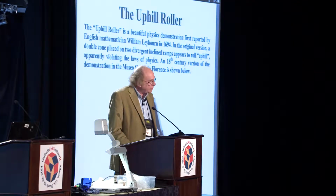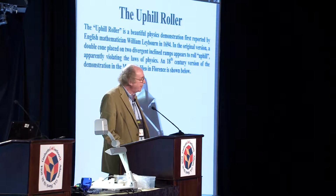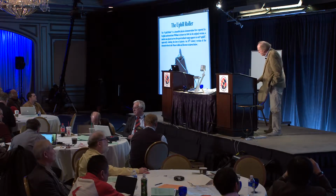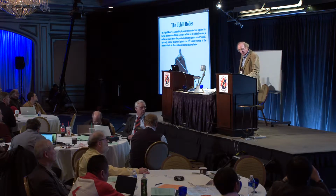This is a version of one that's in the Galileo Museum in Florence. It's a demonstration of physics devised by an obscure mathematician named William Leybourn, not long before Newton published the Principia in 1687. So this is a demo that's been around for 300 years. What could you possibly have to say that's new about it? In the original version, the idea was that you have a double ramp and a double cone, and the double cone seems to roll up the double ramp, violating the laws of physics.